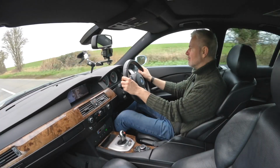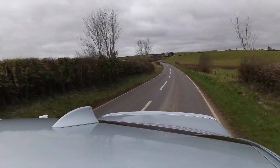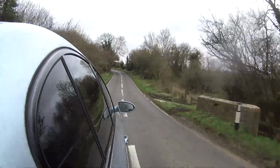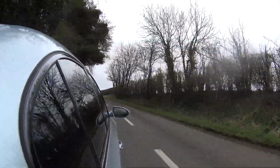So the downside that most people bring up is that they cost a fortune to run and that they are unreliable. Let's quickly look at the first one of those. Costs a fortune to run in terms of fuel consumption. Well, yeah, you'd be doing well to get an average of higher than 15 miles to the gallon, but it is a 5-litre V10. I don't know if it's something you can blame the car for.